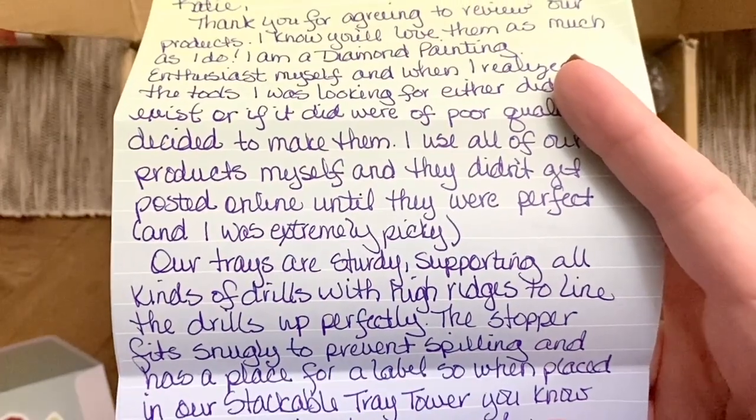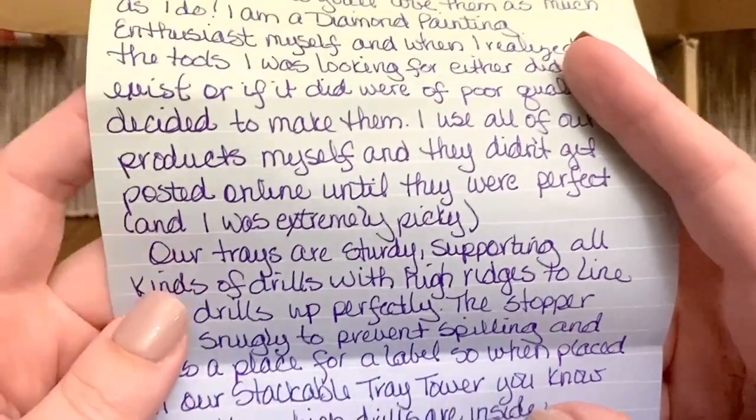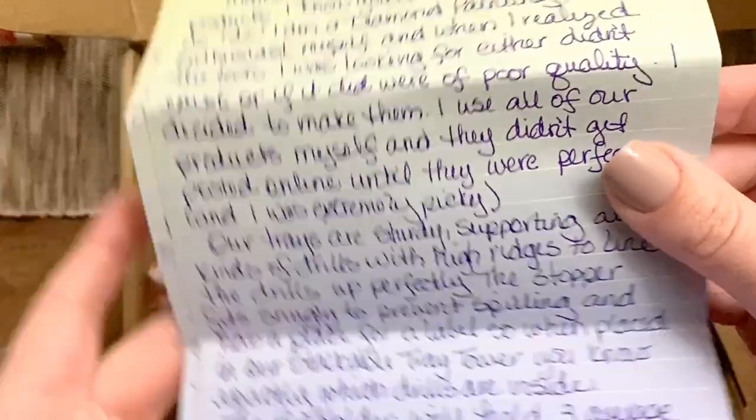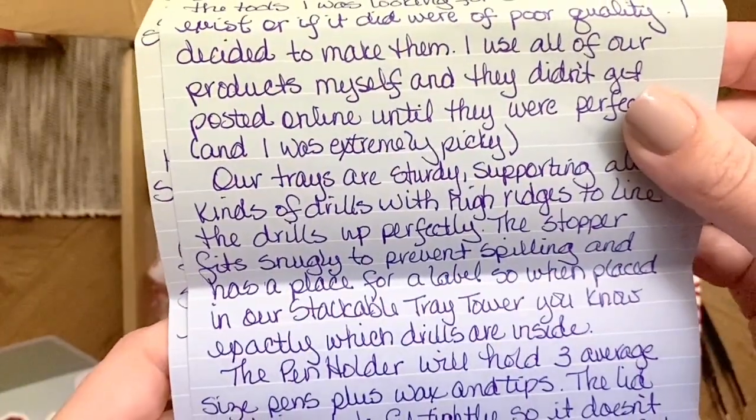The stopper fits snugly to prevent spilling and has a place for a label. So when placed in our stackable tray tower, you know exactly which drills are inside. The pen holder will hold 3 average size pens plus wax and tips.